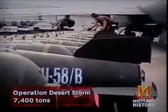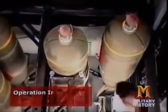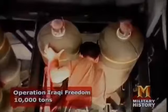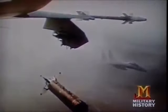The Iraq Wars of 1991 and 2003 demonstrated how bombs have evolved into precise, sophisticated weapons. During Operation Desert Storm, the U.S. used 7,400 tons of guided munitions. In Operation Iraqi Freedom, more than 10,000 tons. Unlike missiles, smart bombs cannot propel themselves, but the advanced hardware they pack enables them to guide a path with stunning accuracy.